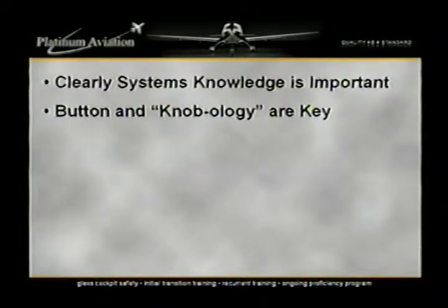So, button and knobology are key to this. Yeah, it's very easy to get tangled up in all the buttons and knobs that the glass cockpit offers. And staying current and staying in the aircraft helps you with the button and knobology, being able to maneuver your way through them. Yeah, I mean, like the Garmin G1000, I think I heard it has 108 buttons and knobs. And a lot of that stuff is hidden. You've got to know which page to go down through these layers to get to the information you want. It seems the Avidyne stuff is much more user-friendly in that regard, and I think those PFDs and MFDs take less time to learn. Everything's right in front of you.